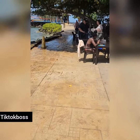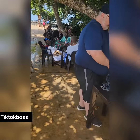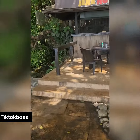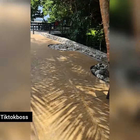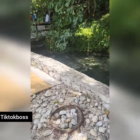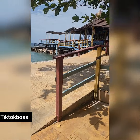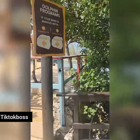Alright, so we are venturing down this side to see what is on this end before we go by the dolphin end. We have to save the best for last, right? Hello, Mama Africa. Right there, it has a juice bar.